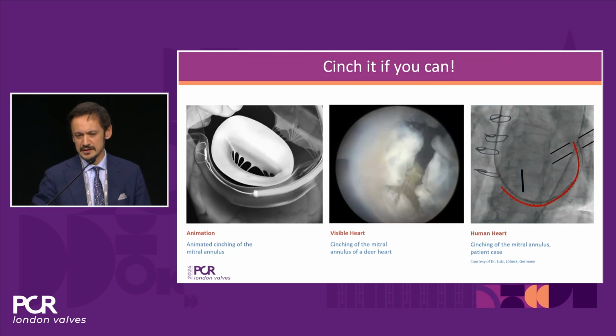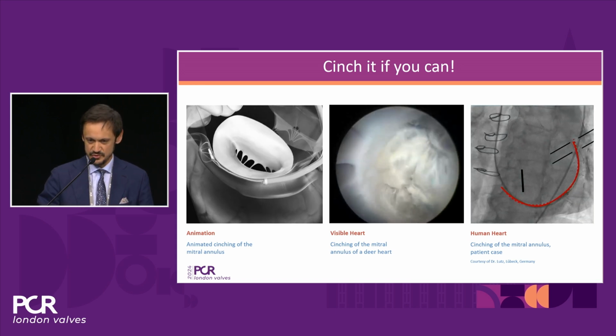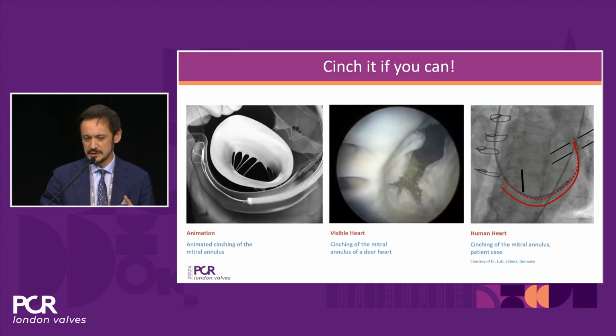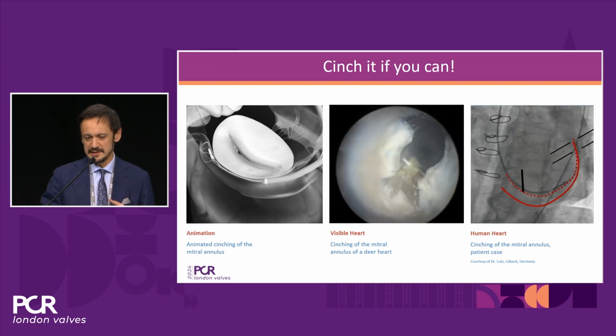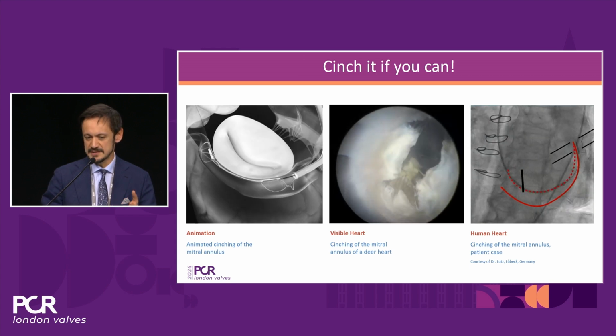I'm sure everyone in the room knows how the device works, but I really like to show these 3 small clips to show how much you can remodel the mitral valve using the contiguity of a different structure, which is the coronary sinus. This is why we call it indirect. And I want to point out that it is indirect because actually you don't touch the valve itself.